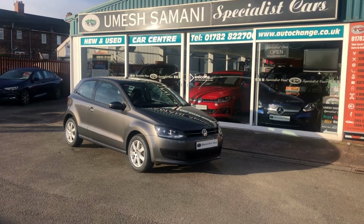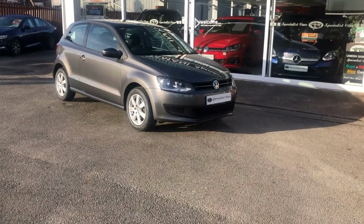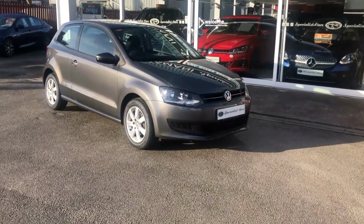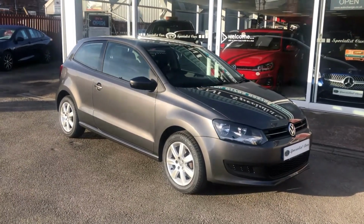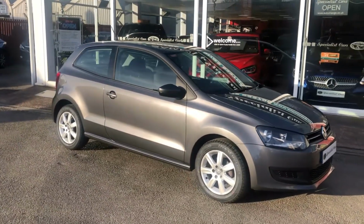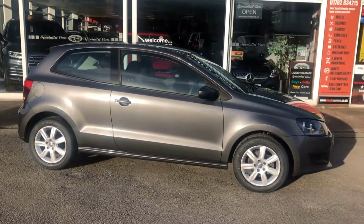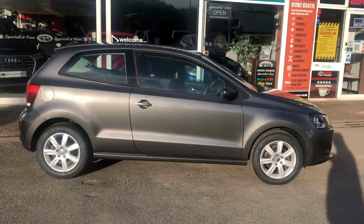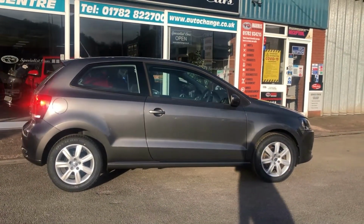Great little car, just arrived in, a good value for money, nice low mileage car. One that we previously sourced and supplied to the last lady owner. It's a Volkswagen Polo SE 1.4, steel grey metallic. Very nice and clean example all the way around.